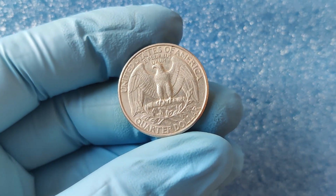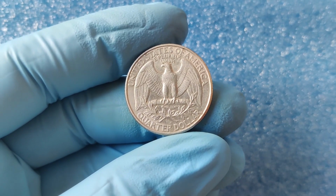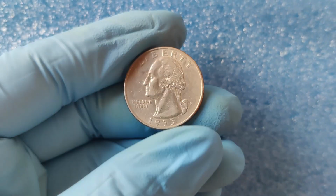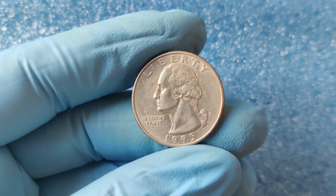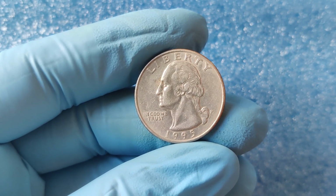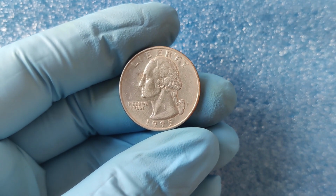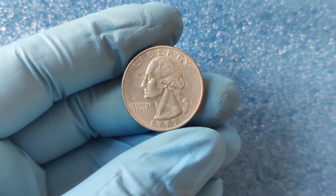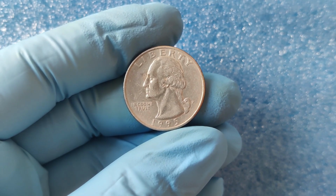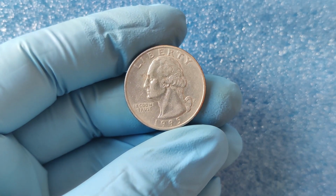The year 1995 wasn't a particularly special year for quarters at first glance. It was a typical year of production at the Philadelphia Mint, denoted by the P Mint mark. This mark identifies where the coin was struck. The Philadelphia Mint has long been a major production facility for U.S. coinage. The 1995 P quarter is from the standard Washington quarter series that began in 1932 and features George Washington's profile on the obverse side.